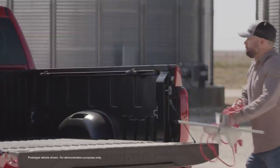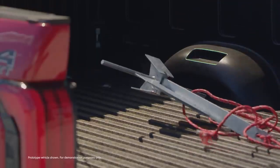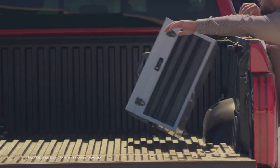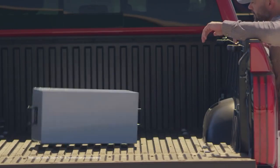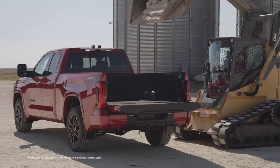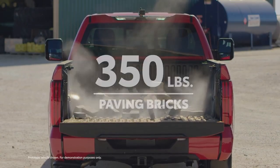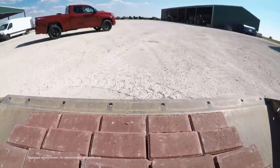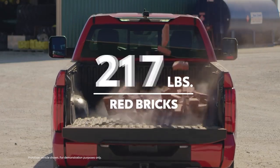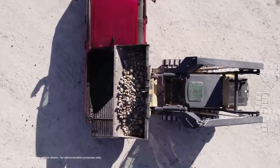Here's a boat anchor. Next up, metal toolbox. Pile of bricks? No problem. Heavier ones. River stones. Lots of them.